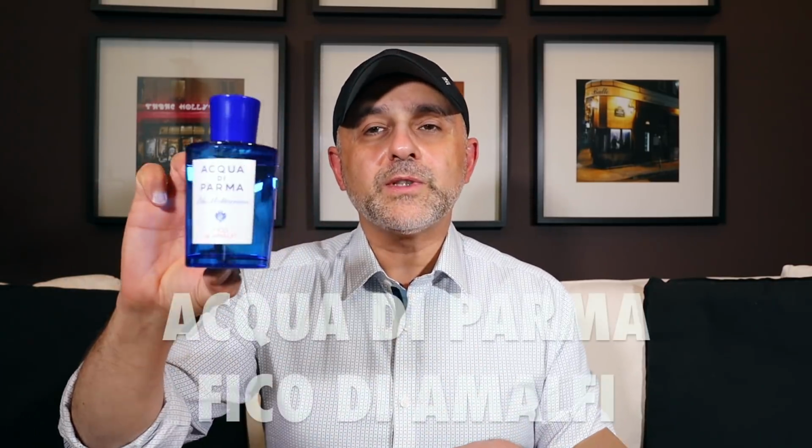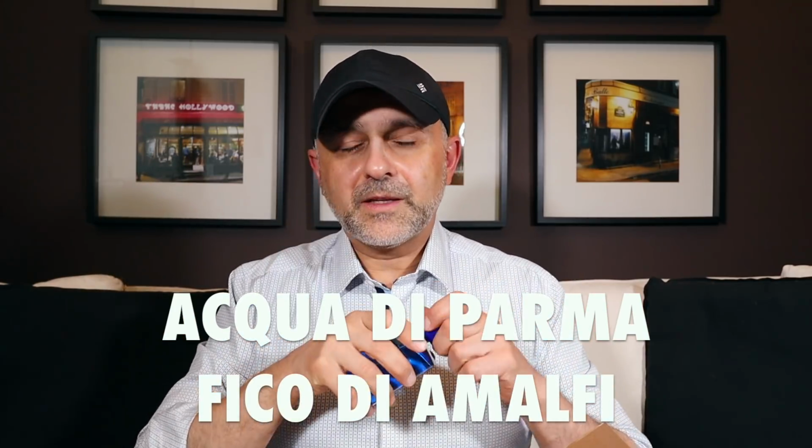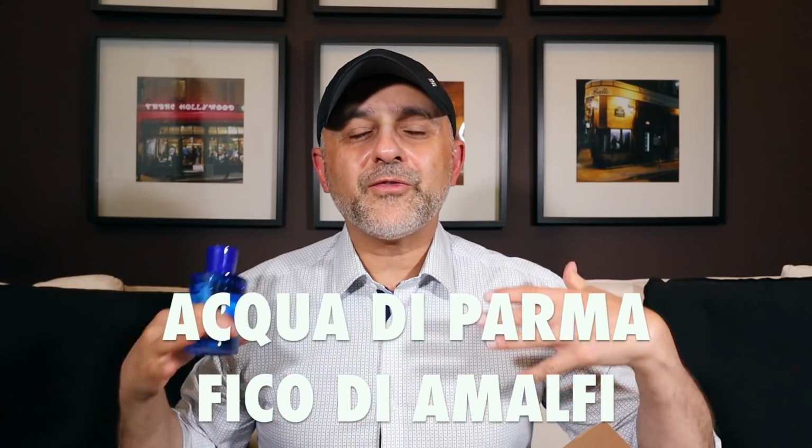This is FICO de AMALFI from ACQUA di Parma, a fig fragrance. Gorgeous fig fragrance, very fresh. I guess it has fruity elements and also green elements. So if you like fig fragrances, this is one to definitely try. So this is FICO de AMALFI from ACQUA di Parma, and that's from the Blue Mediterraneo collection.